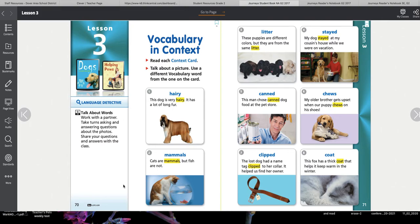What do you see in the picture? Puppies. Puppies are what? They are born in a litter, but what is a litter? Are puppies grown-ups? No, they're what? Babies. Yeah, so a litter is a bunch of babies born to one mom all at the same time. Very good. A litter is a bunch of babies born to one mom all at the same time.